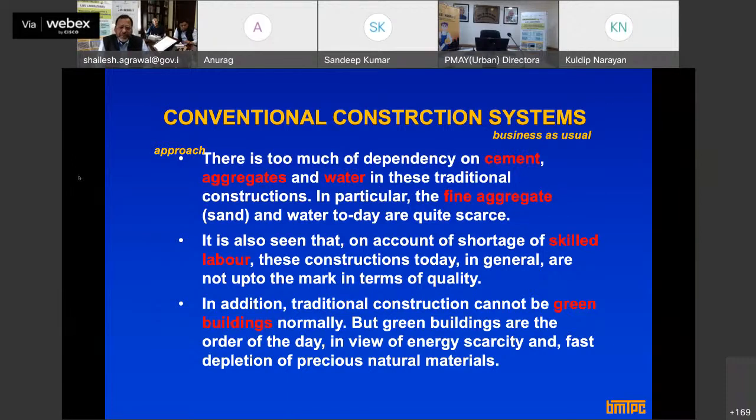Nowadays, in the backdrop of climate change we are talking about sustainable development, whatever construction we do, it has to be green. And the kind of conventional construction is not green. And also the kind of techniques we employ, they are not energy efficient. So we have to have systems and technologies and processes which are eco-friendly, energy efficient, and also, Kuldeep sir was telling you, resource efficiency is also required. And when we talk about resource efficiency, it means material efficiency as well as human resource efficiency.